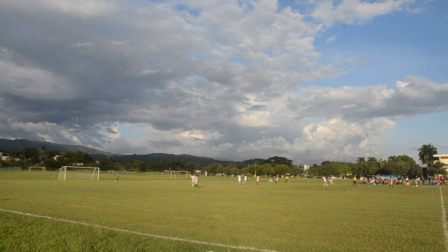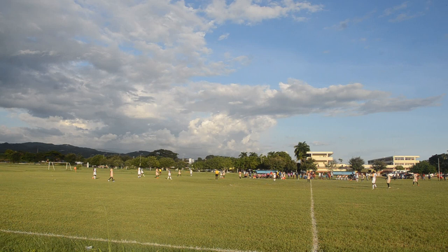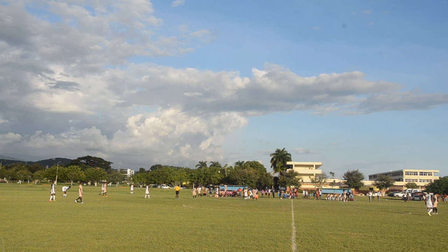Lindsay with the throw in. Geddes gets it, leaves it for Lindsay. Went out for touch. Bad touch by Geddes, trying to find his partner. Lindsay with number 17 for GC Foster College. Still awaiting the deadlock to be broken here at Spanish Town.